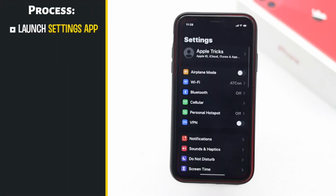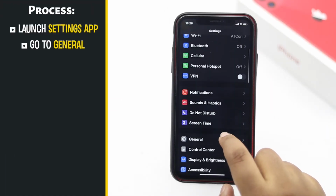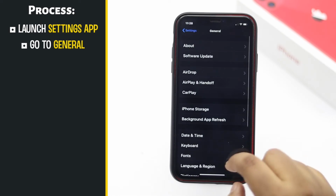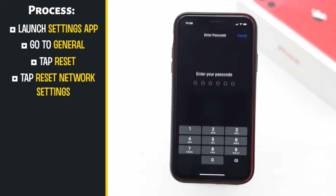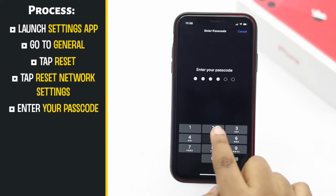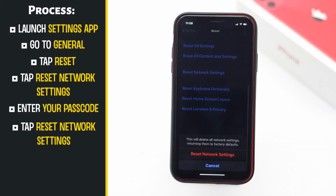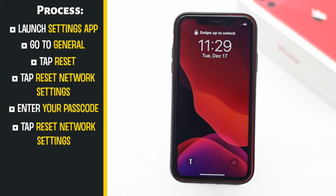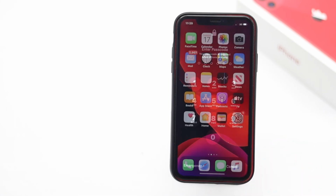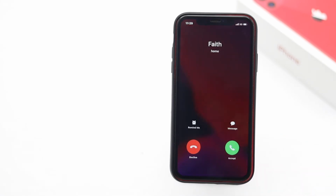Launch Settings app. Go to General. Scroll down and tap Reset. Tap Reset Network Settings. Enter your passcode. Tap Reset Network Settings. Your iPhone will auto restart and all the network related information from the iPhone will be erased. So guys, these are the ways you could fix call failed or call drop issue on iPhone 11.